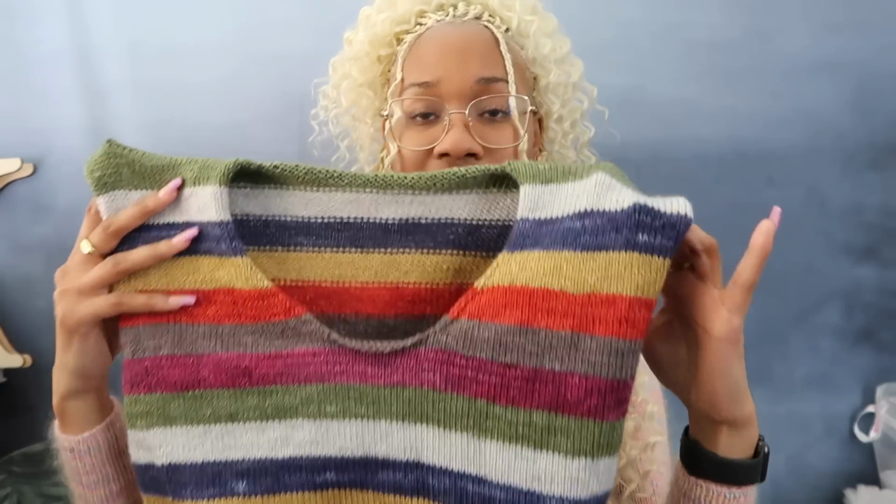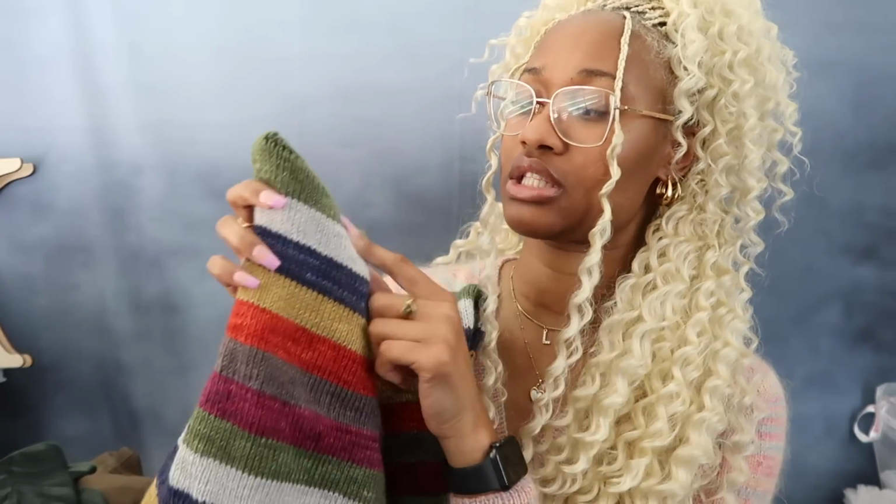This knit is just making me so happy. First of all, I love using multiple strands of yarn together. And I also, like I said, get to use my stash. This is all hand-dyed yarn. And I'm not going to say the names, honestly. Okay, I'm lying. I have it all right here. Stop being lazy, Kalila.